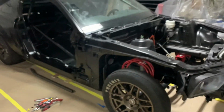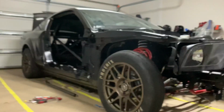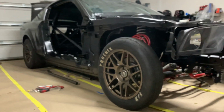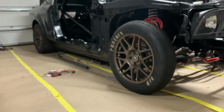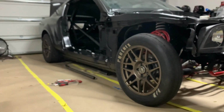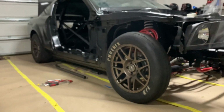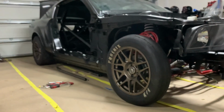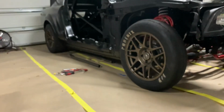People have asked what the power goal will be. It's hard to say really. It's going to be more than 1100 and less than 1400 is the plan. I think it'll probably fall somewhere in the middle. I don't know if it'll crack 1300, I doubt it, to be honest with you, with the combo that we're going with. Probably make somewhere in the 1200 range with that power adder, the Gen 3R, with the compression and stuff like that. That'll give away more details of the motor, like I said.